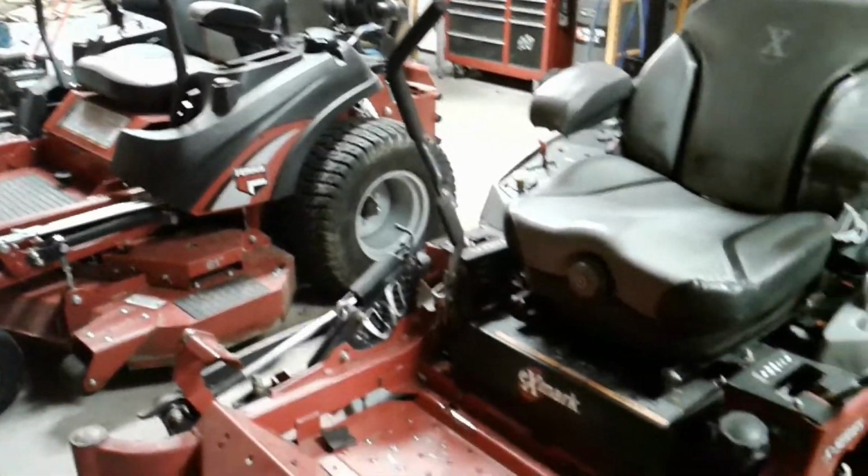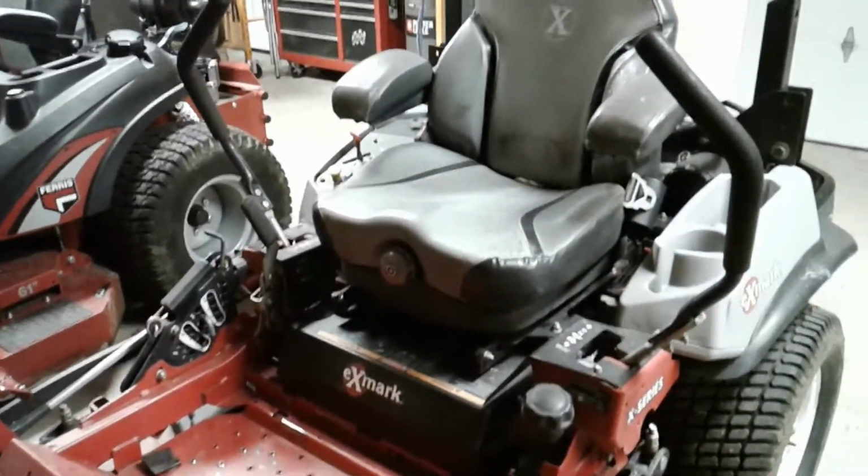Right here you can see it's got the suspension seat where you just dial in your weight. Real comfy. Makes all the difference in the world.